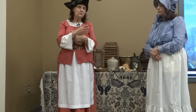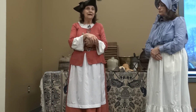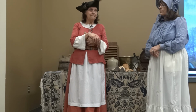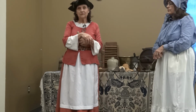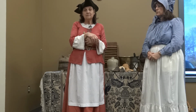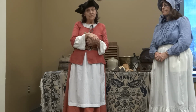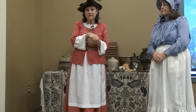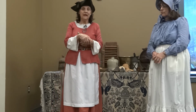Can you think what is made from corn? I bet everybody around here likes this. What kind of food would you make from corn, besides just eating corn or popcorn or whatever? There's something else that we bake in the oven. It could be cornmeal made into cornbread. In fact, cornbread is very popular here in Owen County.